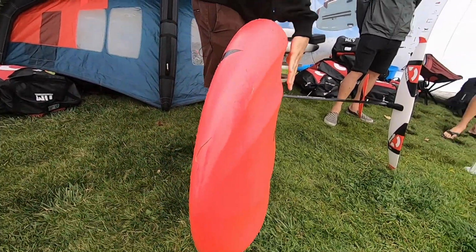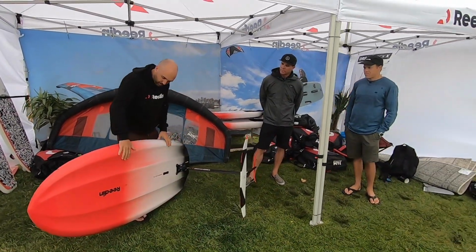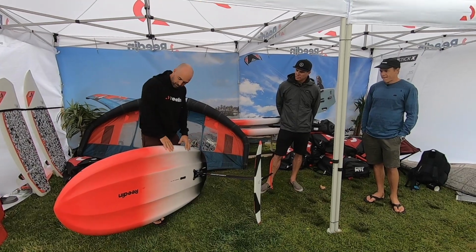The idea is it gives you almost like an extra fin when you're going at low speed, so the board tracks forward really well. And then when you do touchdown, it absorbs the water, so you don't get that much of a hard shock. The board is very soft and smooth in the water.